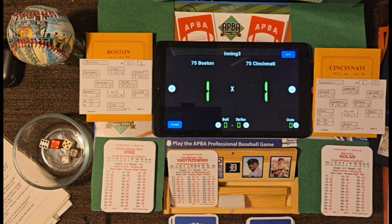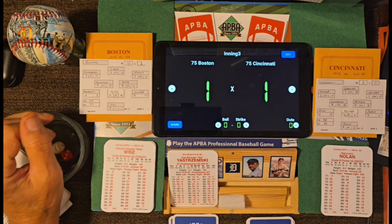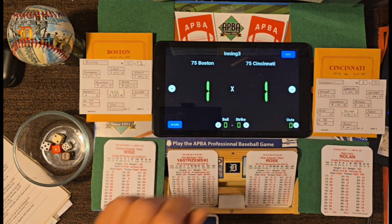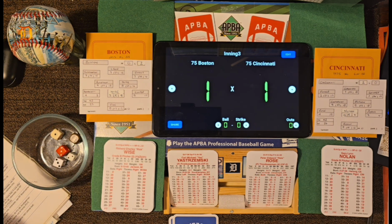Here we are. Bottom of the third inning. Up steps Gary Nolan for the Cincinnati Reds. Rick Wise delivers to Gary Nolan. 15 is a 9. Nolan is handicapped 2 till the 12 becomes the 14, and the pitcher gets the base hit. Leadoff hit for the pitcher, Gary Nolan. And up steps Pete Rose, man on. Nobody out. 33 is a 0. 61 is a 6. Pete Rose hitting left-handed off the right-hand pitcher. 6.